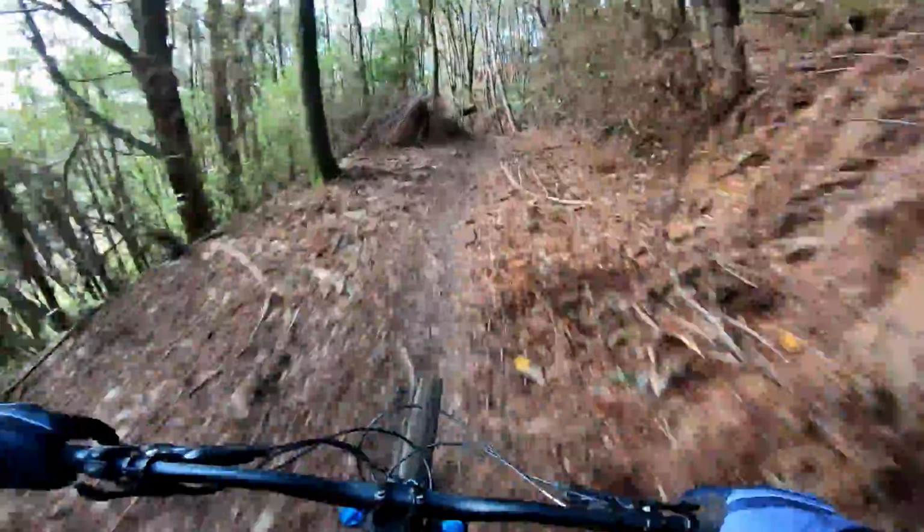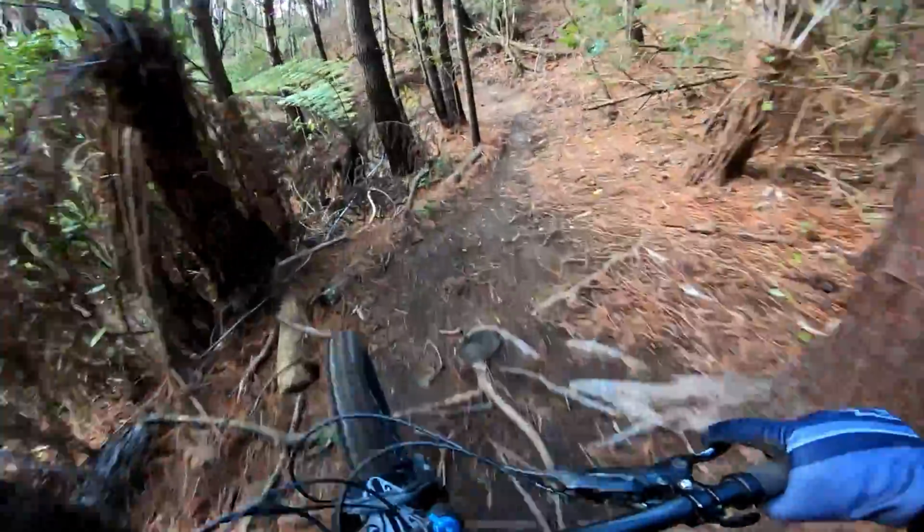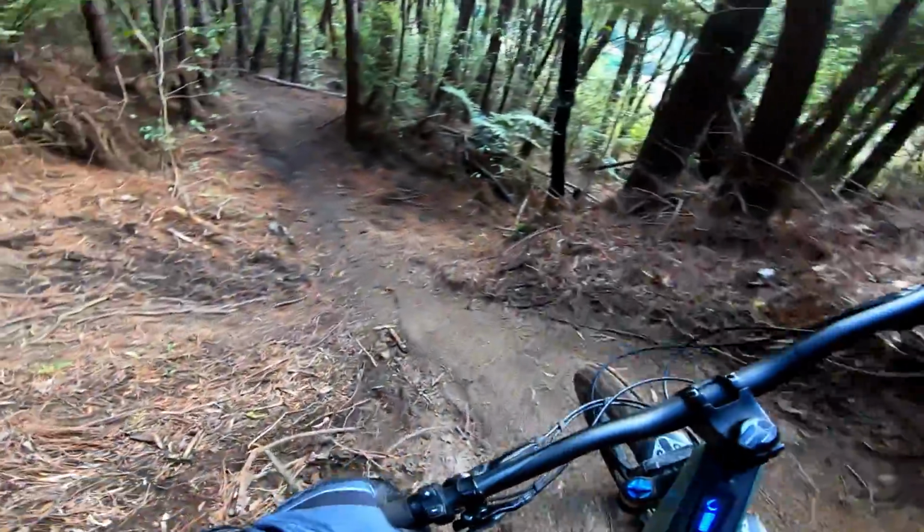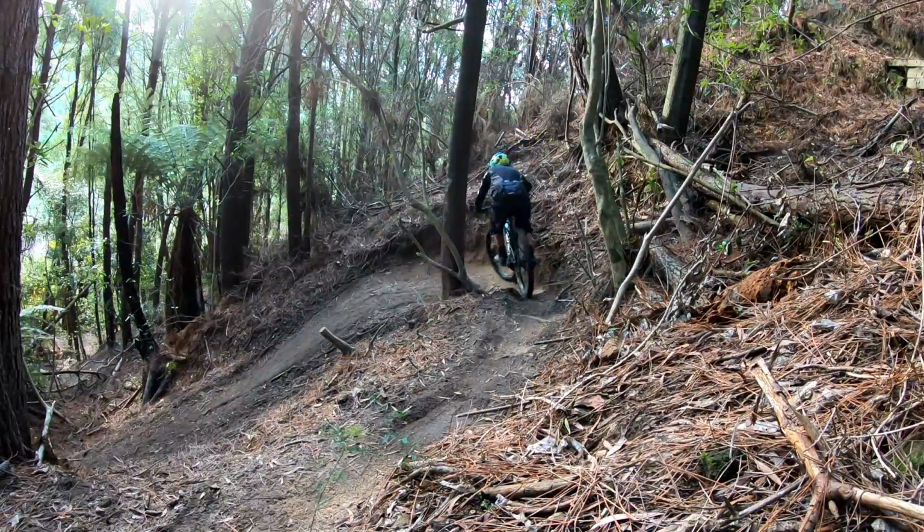You can see this track is one of those rough and ready tracks, how I like them. They haven't come in here with a machine at all. They just hacked through a bit of a path there and left it. I like it when there's roots and drops and features that have just been left fairly natural.